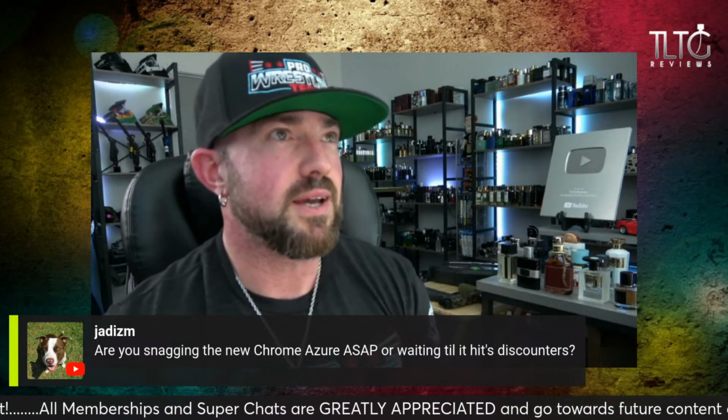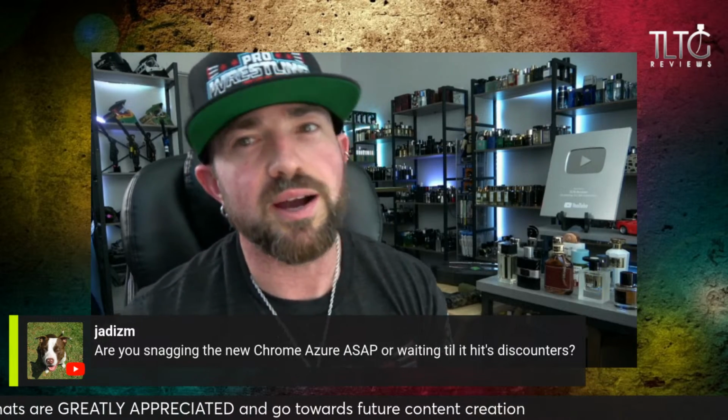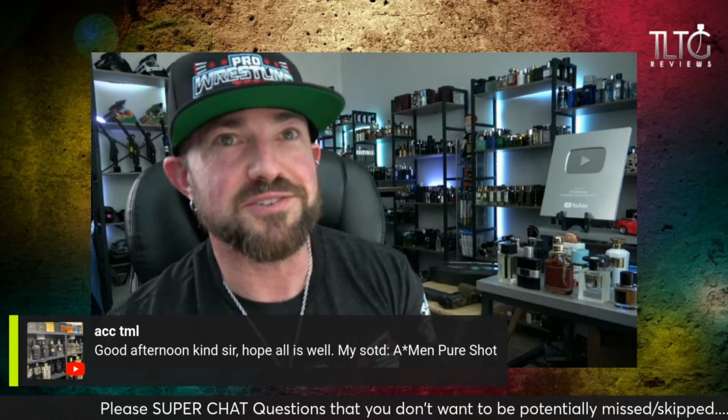I'm going to wait till it hits discounters because the notes kind of disappointed me. It looks generic. The note breakdown looks generic. I'll wait till it hits discounters. I'm not in a rush. Spectra Wraith in the mail today. Yet to spray it. I haven't tried it. I just have Spectra, the regular one. Beach Hut Man is the old man scent. That's kind of funny. We were talking about that yesterday on Justin's stream.